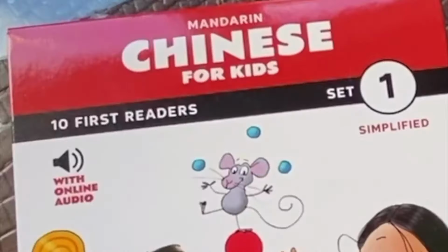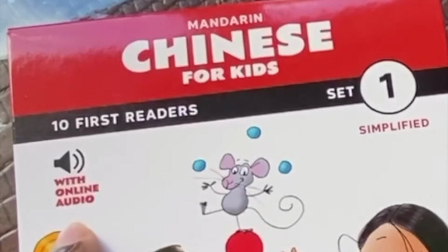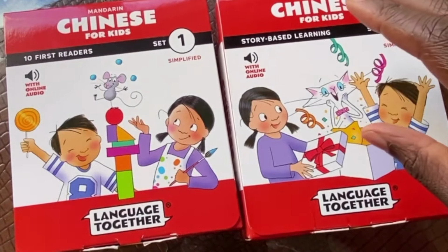Number 1, the audio, which I will show you in a moment, is done so completely well. Like that alone, the best audio presentation of any book I've reviewed, and I've reviewed like 20-ish.